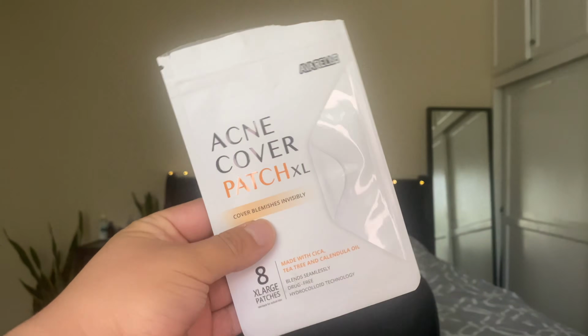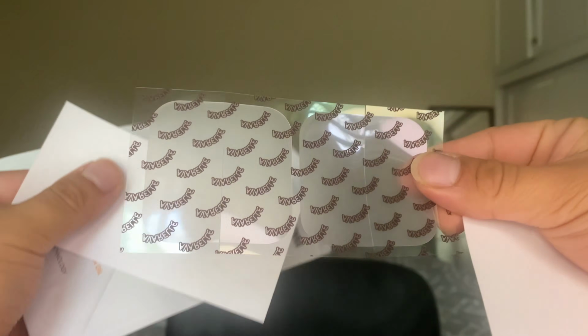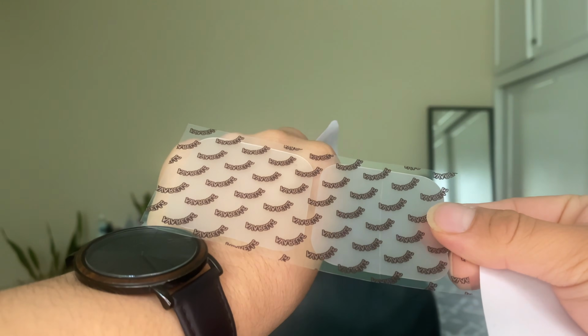And then for the Avarelle Acne Cover Patch Extra Large, this was much cheaper. This was 8 patches as opposed to 10. But it was for $10? No, this was $8. You got this for $8 for 8 patches. So practically like $1 a patch, plus tax.